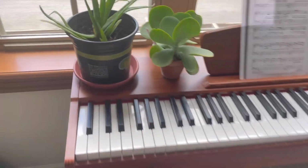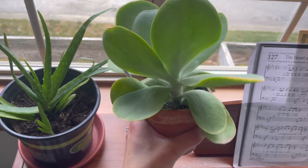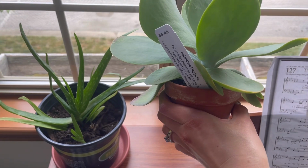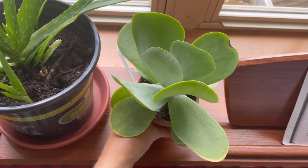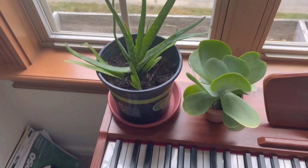I also wanted to introduce you guys to the newest addition. This is Flappy. He is a Kalanchoe flapjacks plant, hence the name Flappy. But I thought he would look cute with my aloe vera since they're kind of in the succulent family.